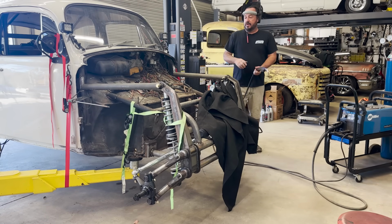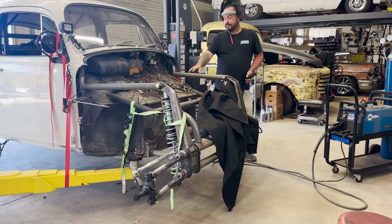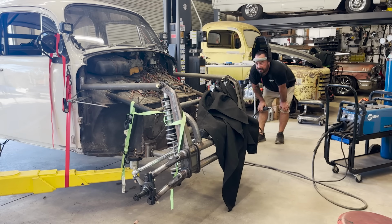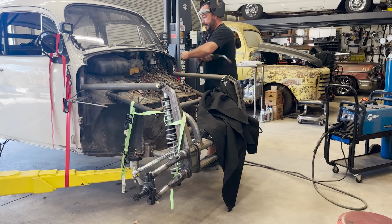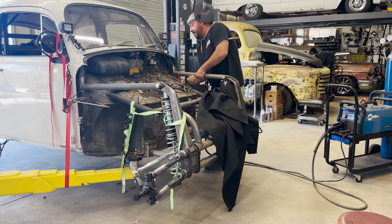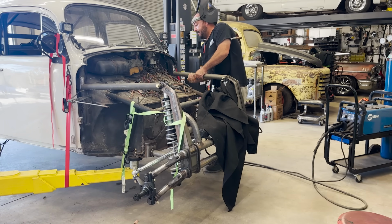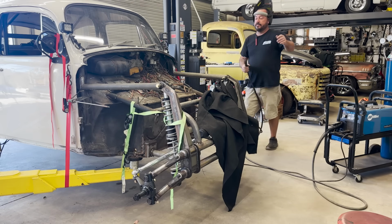So what I'm gonna do, this one fits a little bit tighter than that one over there, so I'm gonna get this where I like it. And then once I get this where I like it, tack it in place, I'll take a measurement and pull that one up and make it match this side. So I'm just looking for a little bit of an up angle.